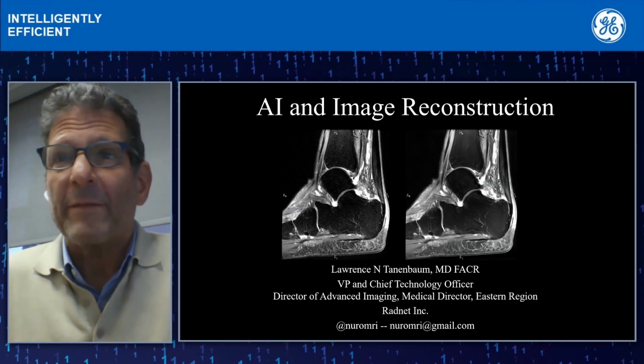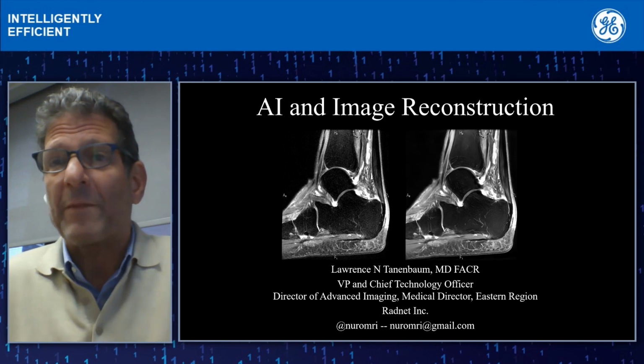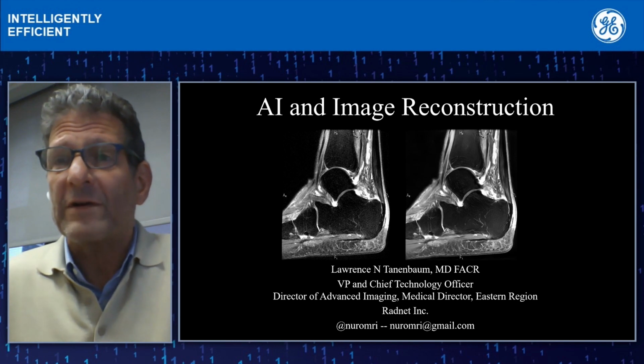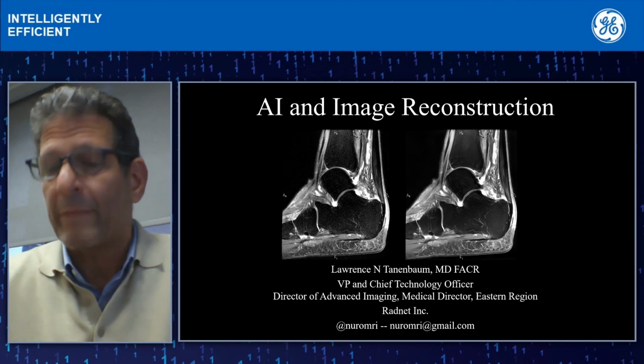Hello, I'm Lawrence Tannenbaum, and I have the privilege, actually, frankly, I'm excited to have the privilege to share my perspective on where we are with AI and image reconstruction, focusing on the innovation that Recon DL has made.